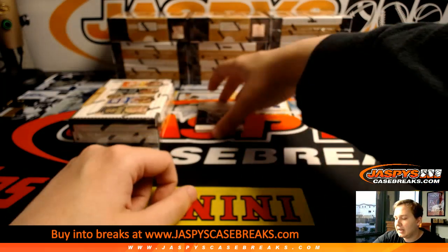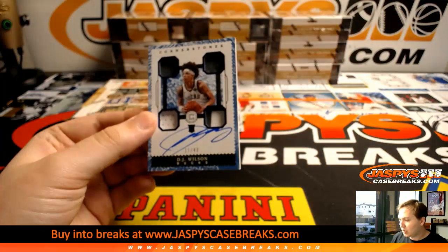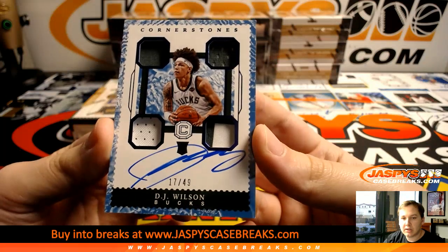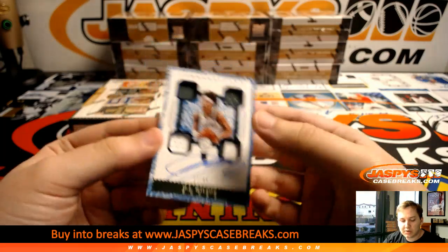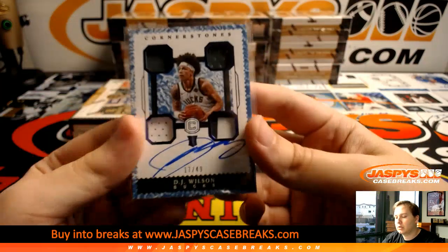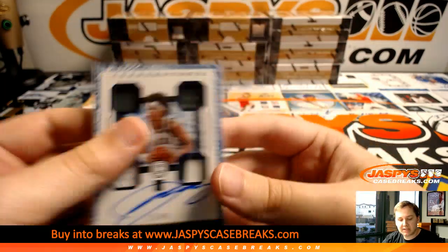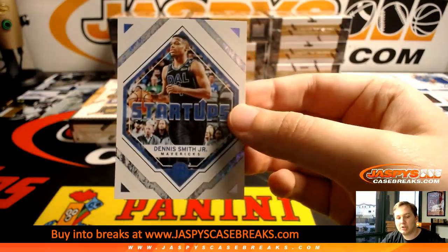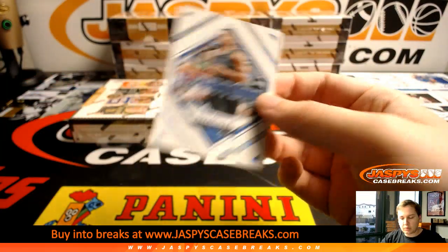Next, we got DJ Wilson. Nice Cornerstones quad patch autograph. I like the Cornerstones a lot. DJ Wilson for the Milwaukee Bucks. 17/49. And we have a startups, another Maverick, that is Dennis Smith Jr. Still on the Mavs in this one.